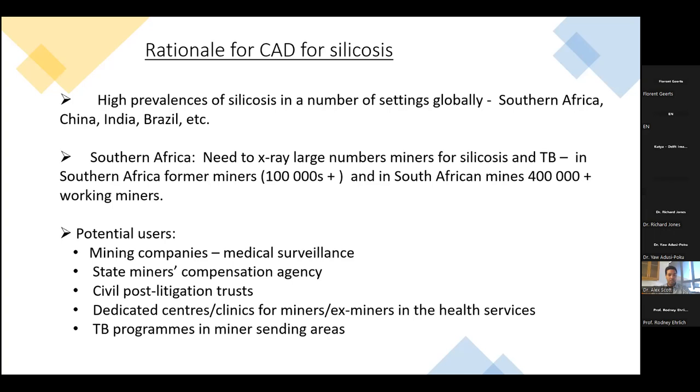and compensation agencies. South Africa has a well-developed, I mean on the statute books, but poorly functioning compensation system. So the question there is finding people who are eligible. The class action suits or the litigation have resulted in trusts, which are civil or private agencies which have the same mandate. And the latest is the Tshiamiso Trust, where the award was 12 billion rand, about $330 million, to find all the miners who have worked for the defending companies over the past 50 years, examine them and see their eligibility.